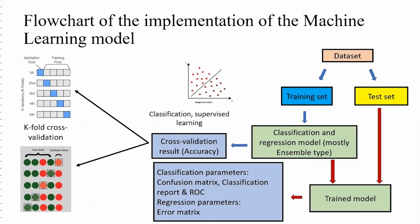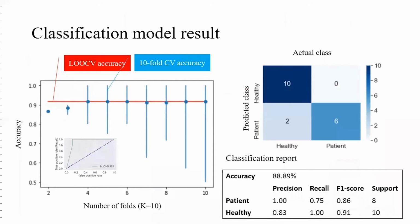There are two different cross-validations commonly used, which are K-fold cross-validation and leave-one-out cross-validation. Once the model is trained, it predicts the outcome based on the test data. The performance of models is evaluated using corresponding performance metrics. The breath data is used with a random forest classification model to classify patients and control.